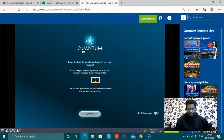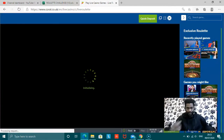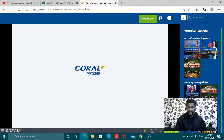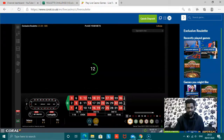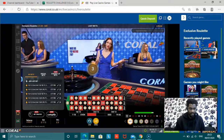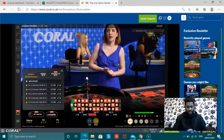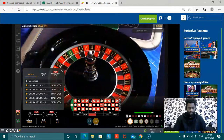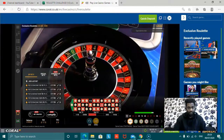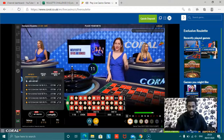I don't want to play. That's not what I want. I want exclusive roulette. We've got 2 spins also on here, so we're just going to get those done real quick and hopefully start thinking about tomorrow's spins instead. Alright, so I have placed a bet. So we got 6 black, which is good. And I'm just going to go 21 and 33 for the next one.